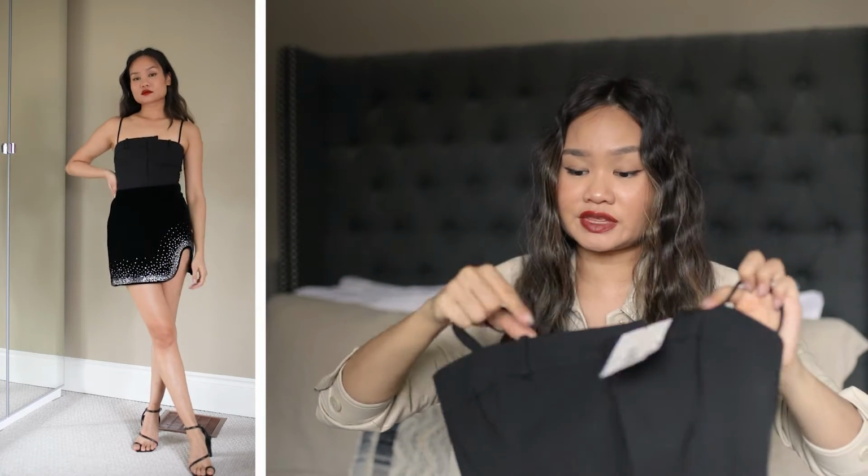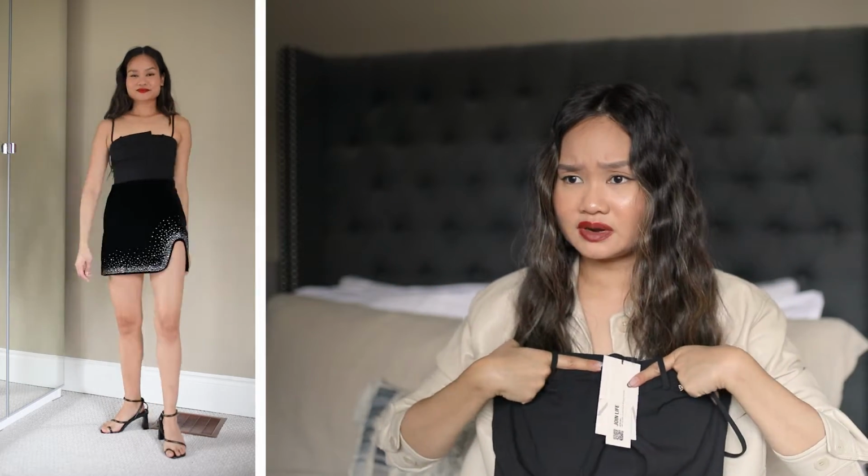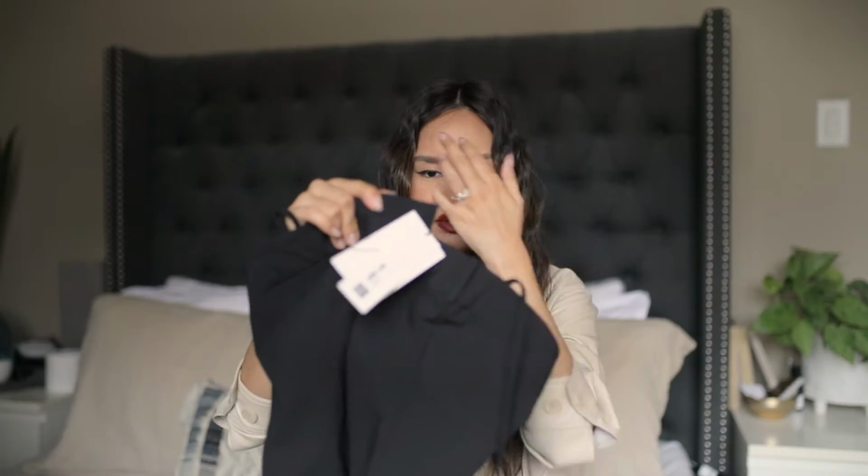I think it looks chic with or without it. Doesn't really matter to me. There are belt loops here that are functional, so I don't know if you want to put a belt on the top, but I personally wouldn't because I want to show off the waistline up here. There are no pockets, so it doesn't really look like pants.